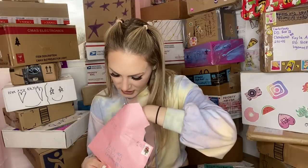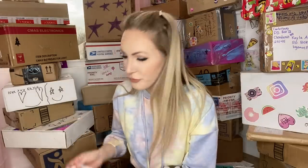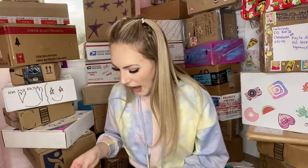How adorable is this pink letter right here? Look at the little bird, and it's my favorite color. So we have to open this. This comes from Kylie. Oh, there's like two things in here. Yes, we love letters. Oh no, three parts. Wow. Oh, all right, so first we have a Q&A.